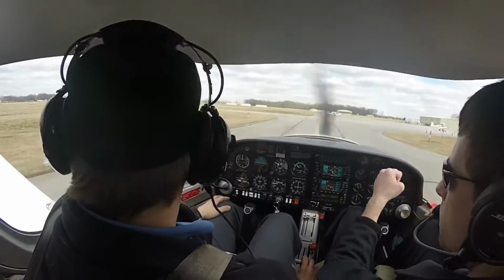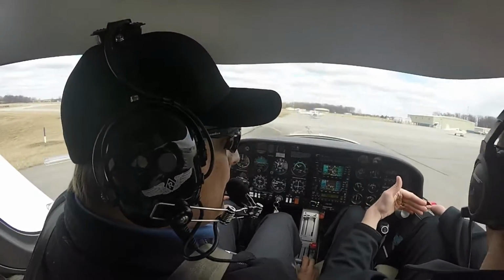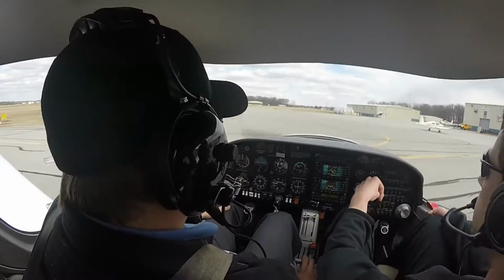I think getting a little bit more slow flight practice will help you because the stall is really just, I mean, the flare is just a slow flight in a stall right over the ground. Delta Charlie, preparing back taxi, runway 31.